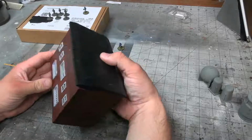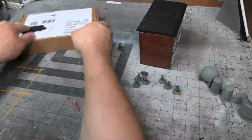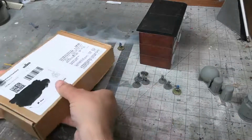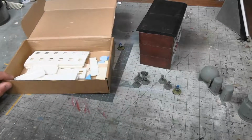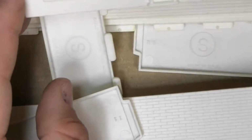But now, between upgrading to an airbrush, picking up some stuff from Brigade Models, and then some old stuff from both Micropanzer and Combat Wombat, I'm going to make up some of these into some more sci-fi buildings.